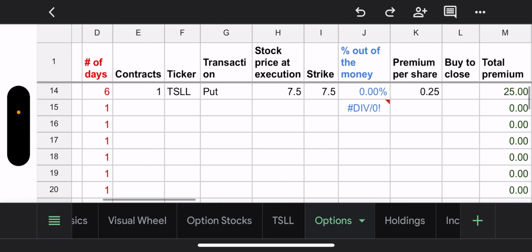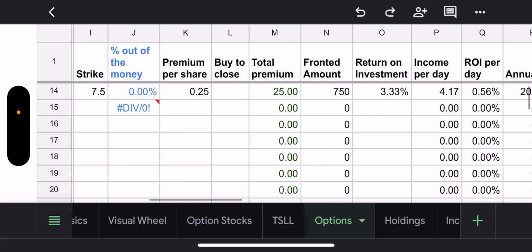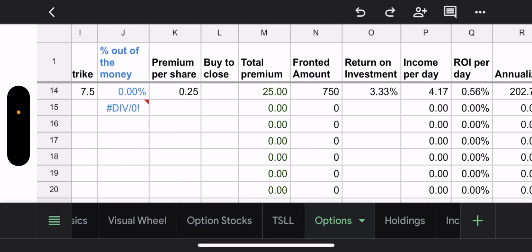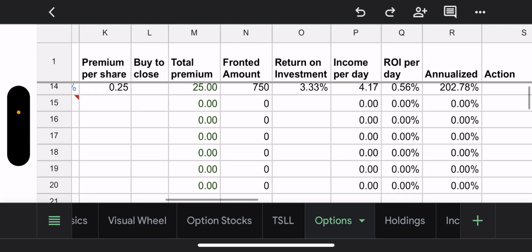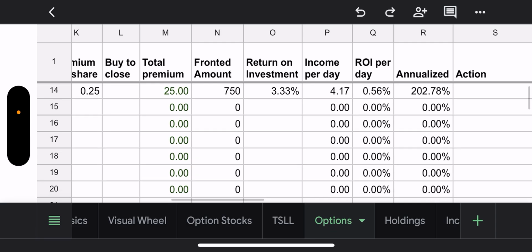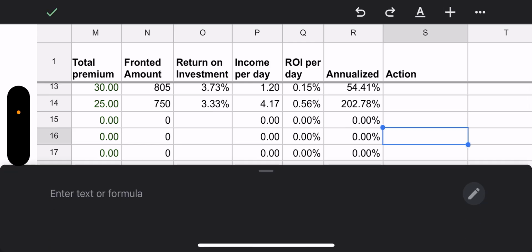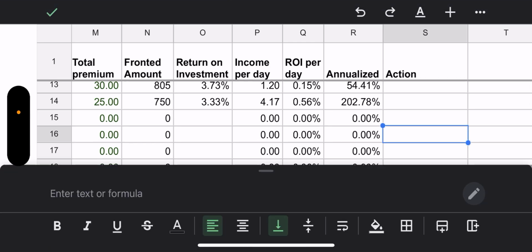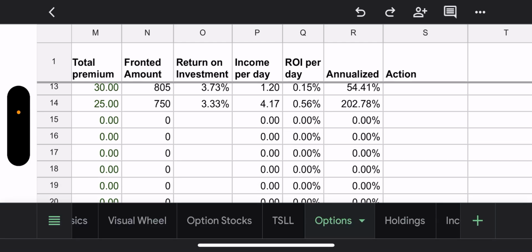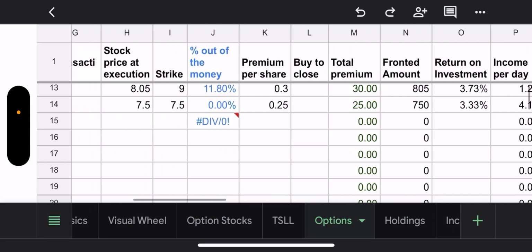I don't want to go too far into the details, as I like to keep it very simple. So I got 25 bucks. I fronted 750. That's a 3.33% return on investment. Income per day, I got $4.17. ROI per day is 0.56%. And annualized, that's about 202%. So this transaction yielded me a pretty penny. 202% annualized is pretty damn good.